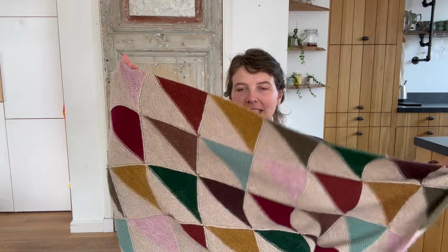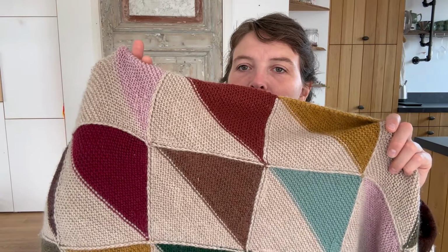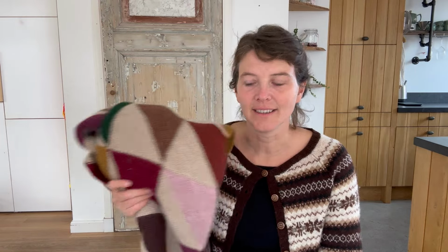The only thing that is really not that nice, I thought, is getting rid of all the strands of yarn, all the ends to weave in. That takes a long time. But that's just the case with knitting, I think, with everything.